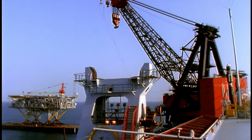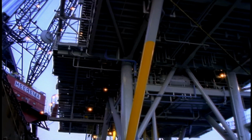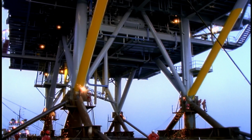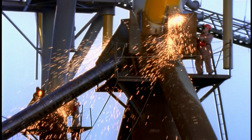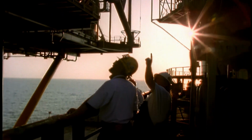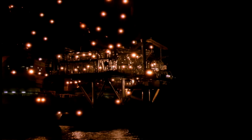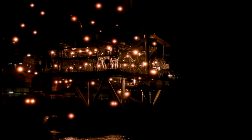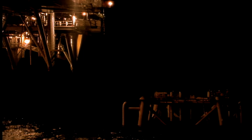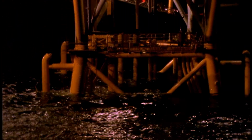At the Viosca Knoll site, Herrema's Balder will set the deck on top of the supporting jacket. Sea fastenings are cut away. Studded with lights powered by its own generators, the Spirit deck is installed on the night of June 30th, 1998. A new island of light.